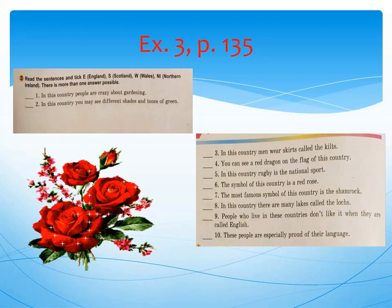Exercise 3 on page 135. Read the sentences and tick England, Scotland, Wales, or Northern Ireland. There is more than one answer possible.